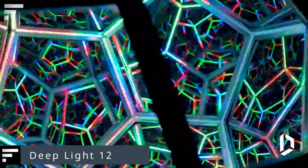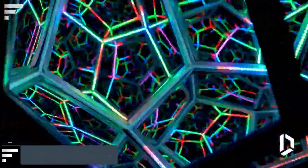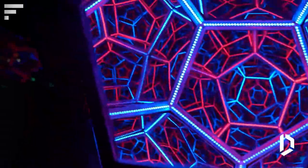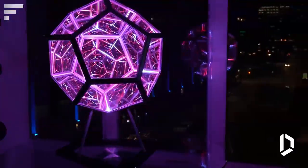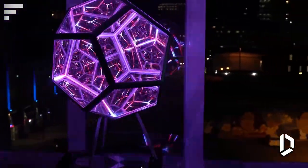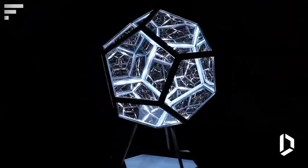Deep Light 12. If you've grown bored with the usual lamps, you can replace them with a light fixture like this one. However, it will cost you as much as $5,000. For that money, you get a unique centerpiece that you can watch for many hours.